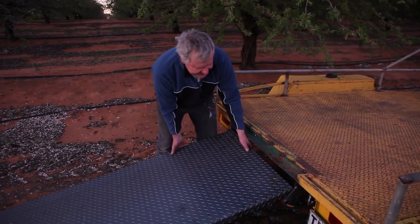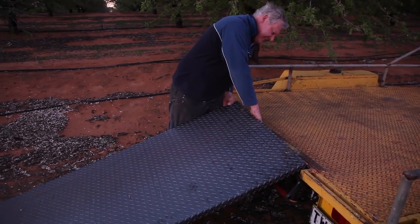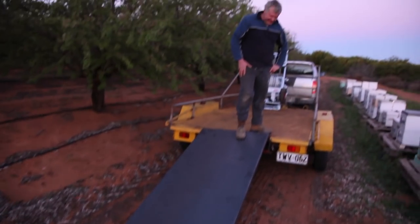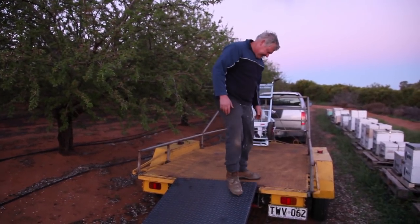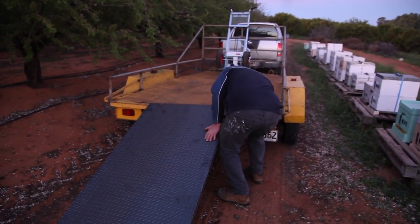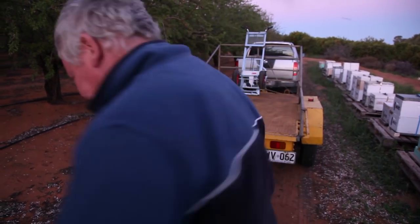Try me out, I think. Ow! There are little lips in there somewhere. Might have ended up a little bit steeper than I anticipated, but anyway. Oh, come on! Bloody hell! Why do engineers make everything so perfect?